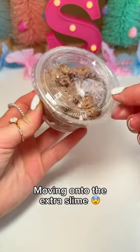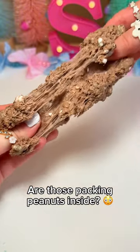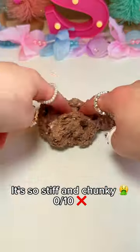Moving on to the extra slime. Oop, it's cracked. Why does it look like a chunk of caca? Are those packing peanuts inside? Drake? It's so stiff and chunky. 0/10.